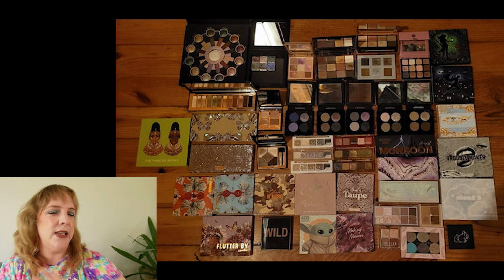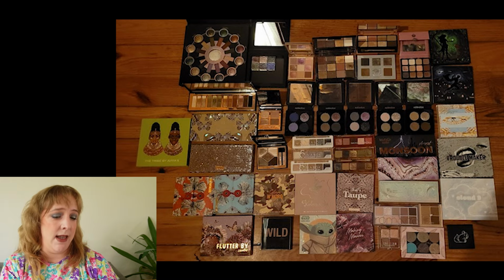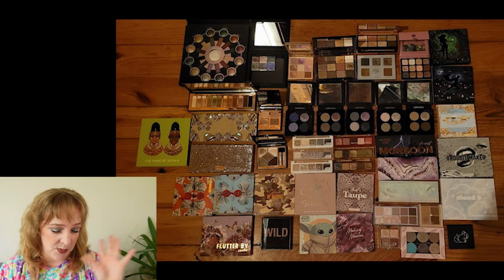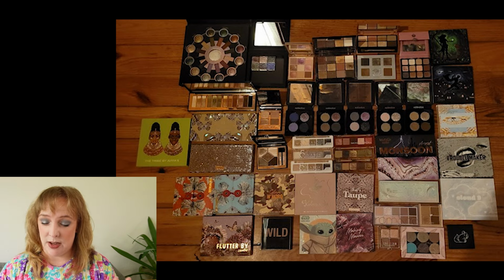But here as well, it's quite muted, neutral leaning. So here I would also recommend, if you want to play, see if you can find a colorful palette you like in something like Glam Shop or something like that. Because I think that might be a pretty addition to your collection, if you want to.